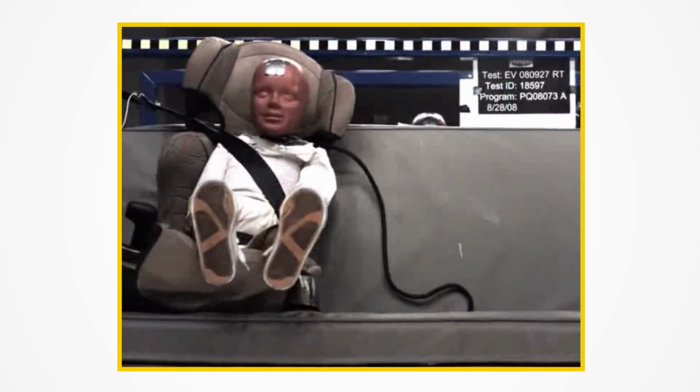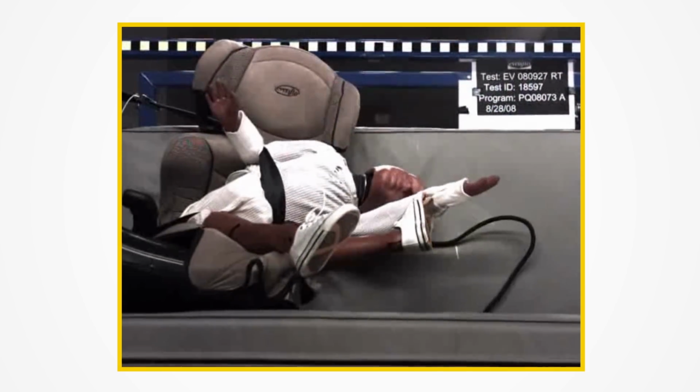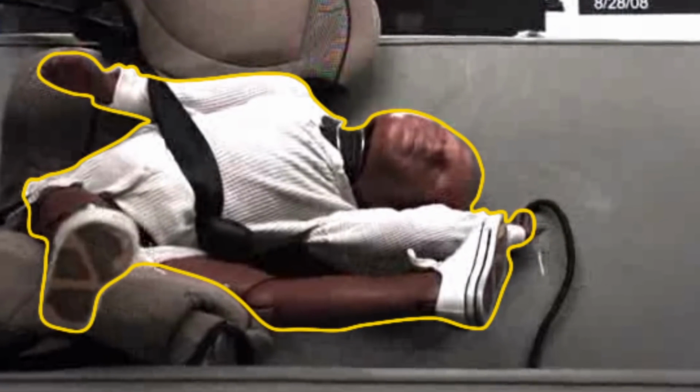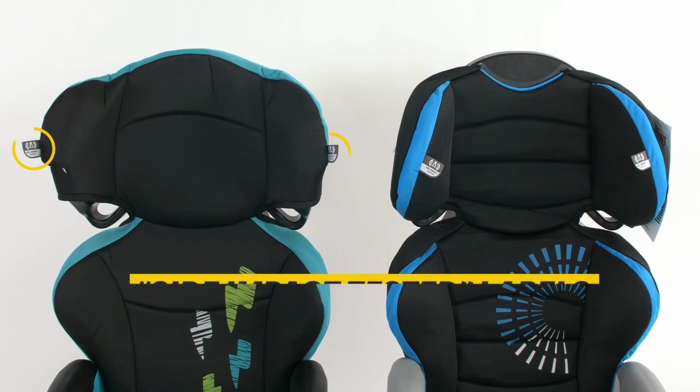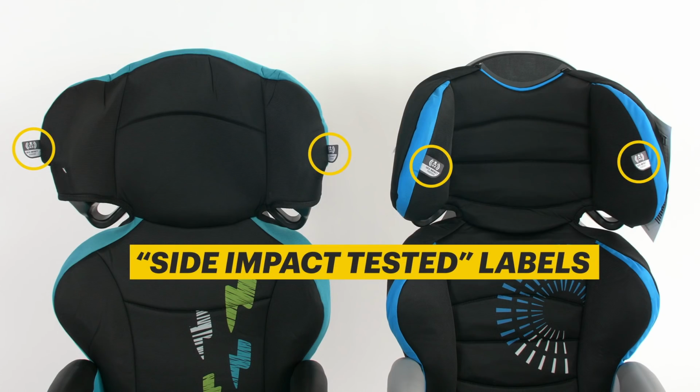This is a side impact test of a booster seat. The test simulates what would happen to a child in a car that's been hit from the side. The seat in the test video is an Evenflo Big Kid booster seat. Millions of them have been sold with these side impact tested labels.